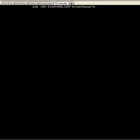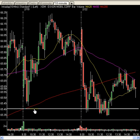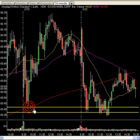Unbelievable. ExxonMobil, take a look. Right down into this little lower level. If you go to a couple different charts, you can see there's a lot of support here. Look at the move back on ExxonMobil. There were tons of trades out there nonetheless.